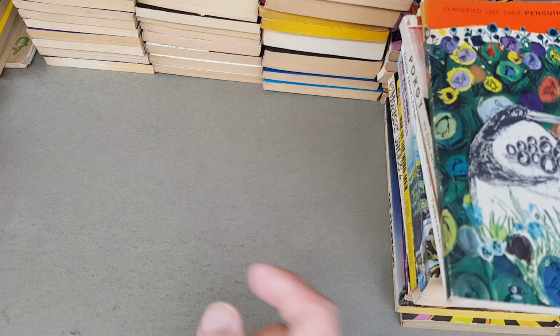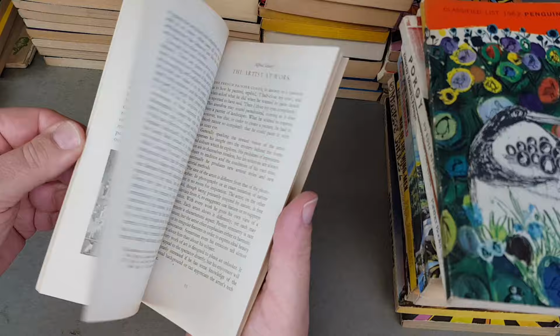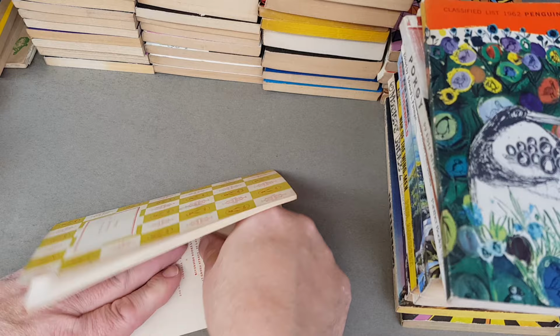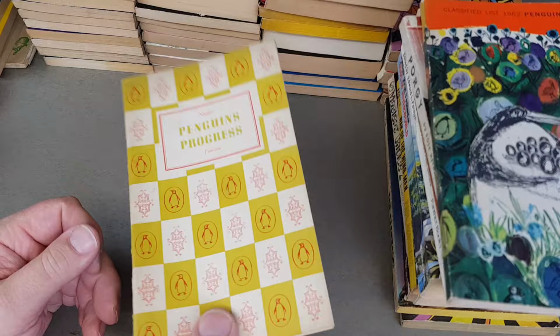And a Penguin's Progress, I still need an odd one, I think, to complete the set. But I don't like to leave them behind. It's a bit like Pan Records, which you don't often come across. When you see these things, they're getting scarcer, not more common, so always worth picking them up.